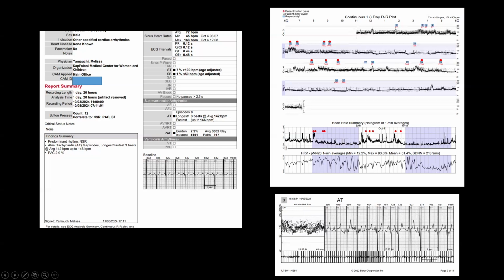So the person that's going through the whole week or 2 weeks or 2 days of data will pick out certain rhythm strips that are representative of the findings. And so, for example, in this bottom right example, this is an example of the patient's atrial tachycardia here.